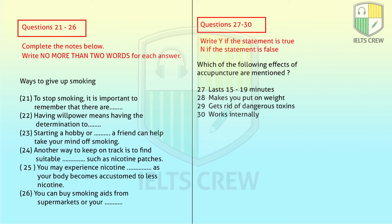At the end of the day, it doesn't really matter which method you choose. What's important is that you make the decision and then stick to it no matter what. If you give up, think of the money you'll be saving. There is no better time to start than today. You can kick the habit for good.